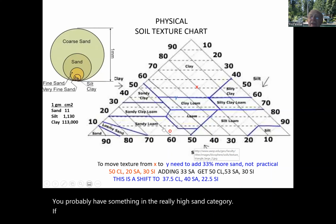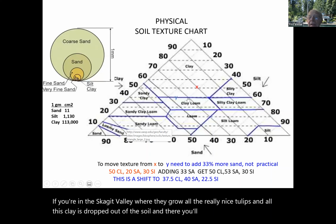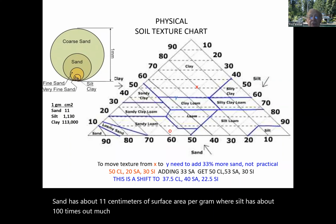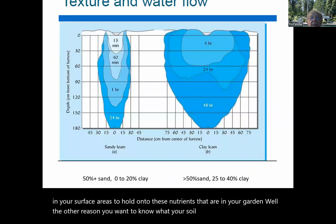If you're in the Skagit Valley, where they grow all the really nice tulips, and all this clay is dropped out of the soil in there, you'll have a clay loam. And if you look at a sandy mixture, sand has about 11 centimeters of surface area per gram, where silt has about 100 times that much, and clay has another 100. So you're going to get a very large increase in your surface areas to hold on to these nutrients that are in your garden.